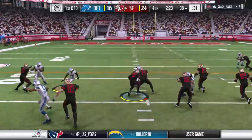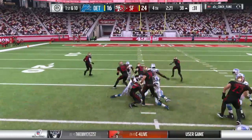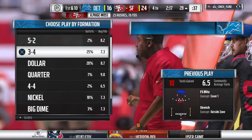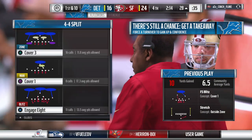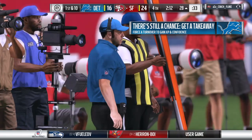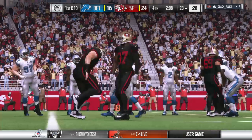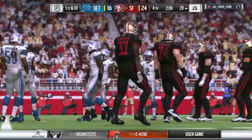Now a handoff here to his running back. And he's going to get this inside the 30. A nice pickup there, 10 yards, and it'll move the sticks. And that run was what a lot of people call an explosive run. Gave them good yardage, solid yardage. They feel good about the whole thing, and they did it behind a 2 tight end set.